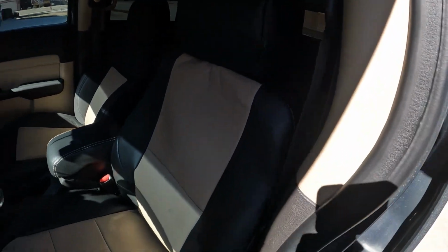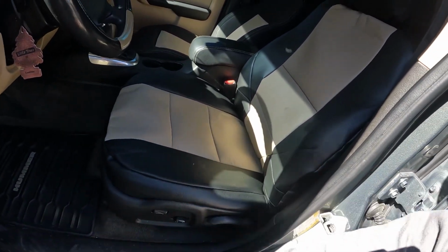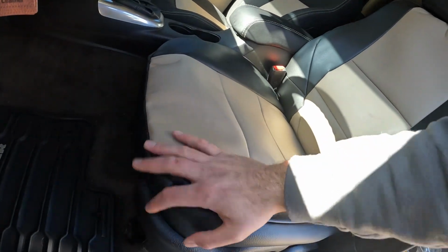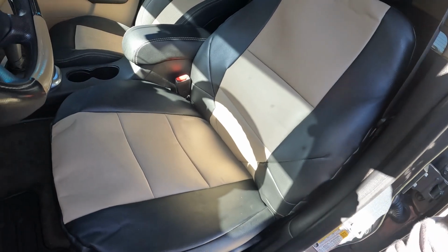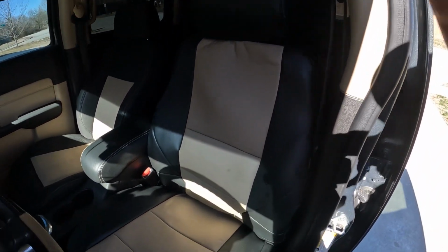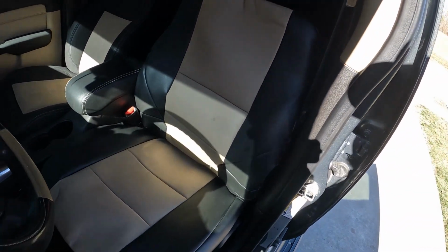I don't know yet. Number two, it's still a seat cover. This is not a reupholster job. It's still a slip-on seat cover. It is made to fit the seat. And it does look really good. Honestly, the colors match. Everything looks like it's supposed to. It does look really good.